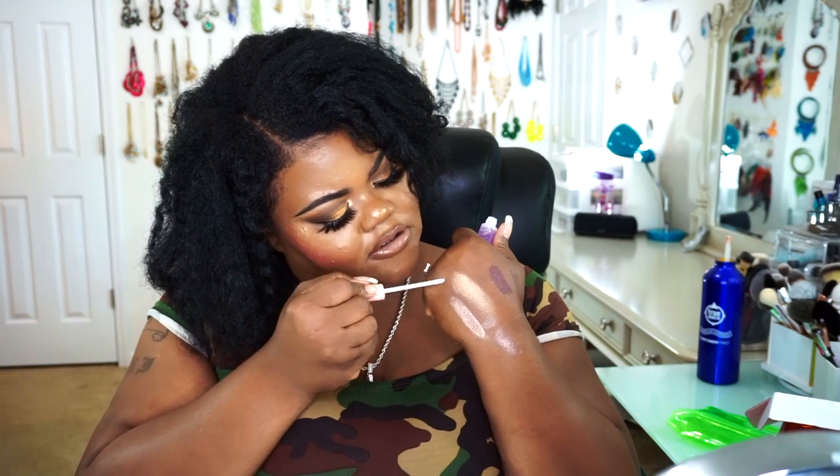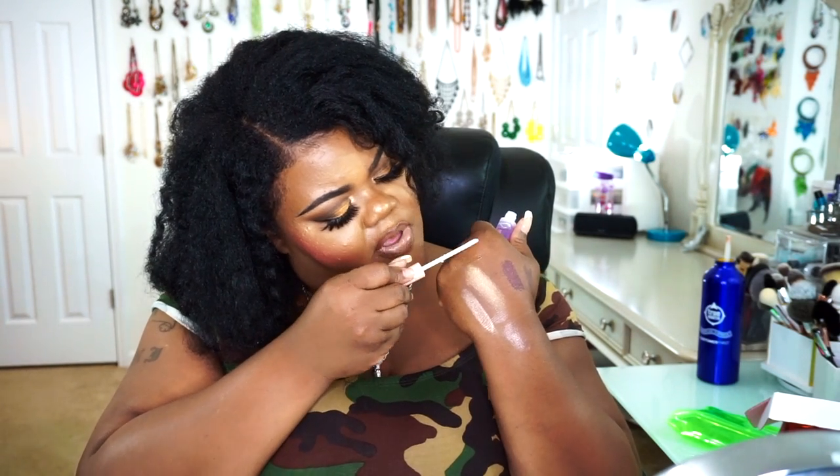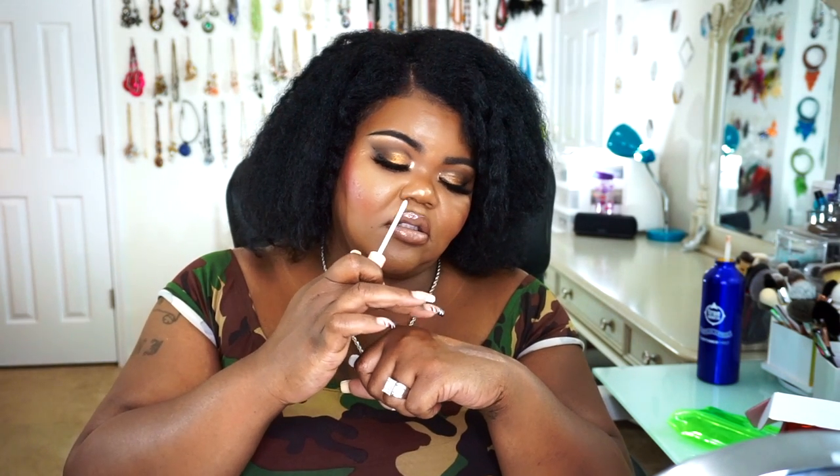And let's just see how this gloss is. This is one of those glosses where you're going to have to dip back in the tube to get more product. But that's a really pretty clear gloss. It's sticky. They said it wasn't supposed to be sticky, but it's sticky. And it doesn't give you like a high shine. It's a shine, but you see that? That is more of, as natural as can be humanly possible shine. It looks like you have freshly Carmexed your lips, basically.